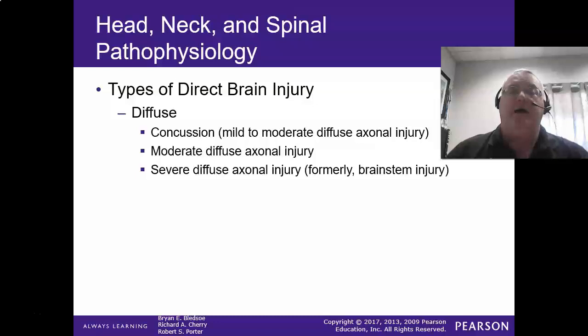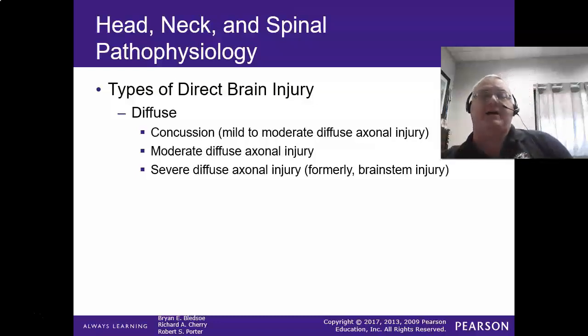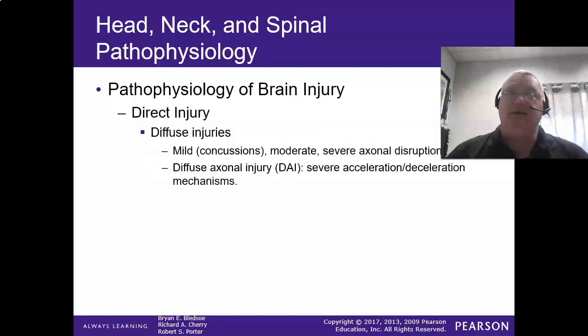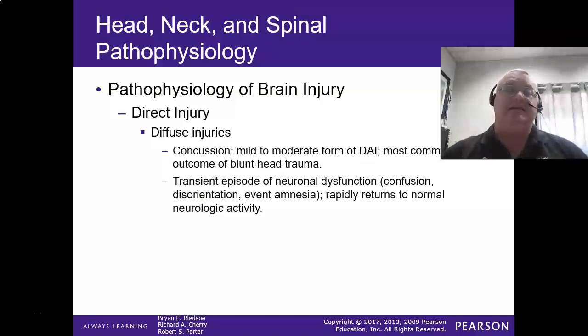A concussion is a mild axonal injury. Basically, the best way I can say it is a brain bruise. Again, it's usually mild. They can be mild, moderate, or severe, and a diffuse axonal injury is when you get severe acceleration-deceleration mechanisms. This is what the football players, the NFL, the college football. That's why they've really put in a lot of protective measures, because they were getting players with a lot of diffuse axonal injuries.